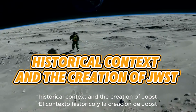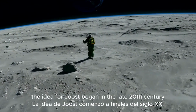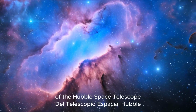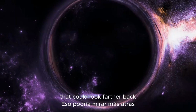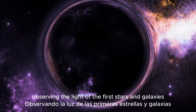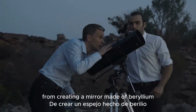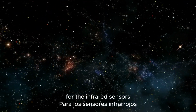Historical context and the creation of JWST. The idea for JWST began in the late 20th century as a follow-up to the success of the Hubble Space Telescope. Scientists sought to create an instrument that could look farther back in time, observing the light of the first stars and galaxies. The project faced numerous technical challenges, from creating a mirror made of beryllium coated in gold to developing a cooling system for the infrared sensors.